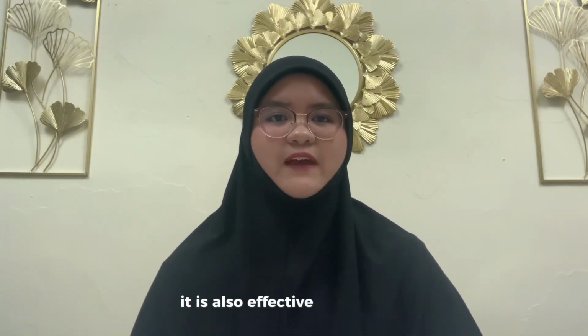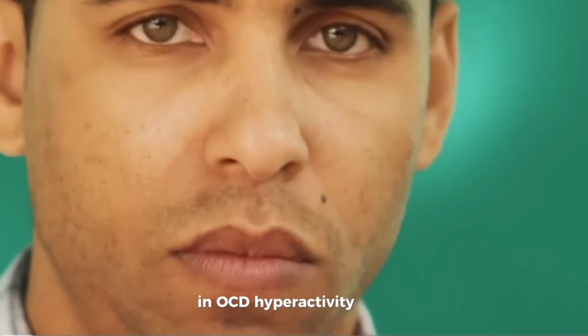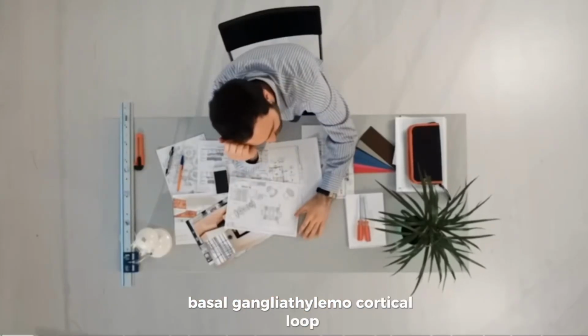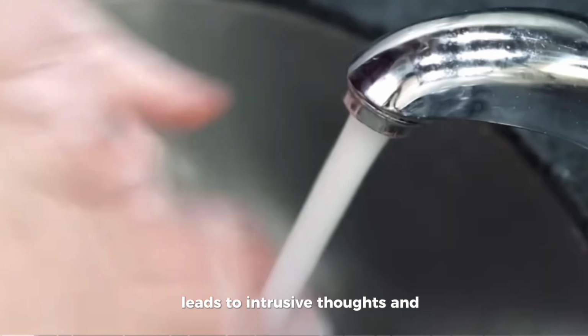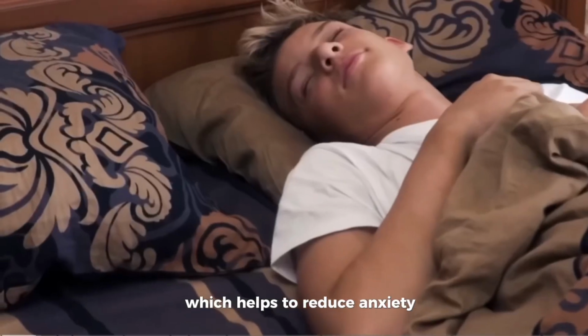It is also effective in psychiatric disorders like obsessive-compulsive disorder, or OCD. For example, in OCD, hyperactivity in the cortico-basal ganglia thalamocortical loop leads to intrusive thoughts and compulsive behaviors. DBS modulates these circuits, rebalancing neural activity and increasing serotonin release, which helps to reduce anxiety and obsessive symptoms.